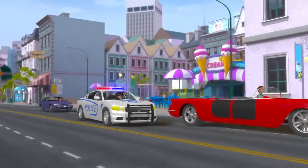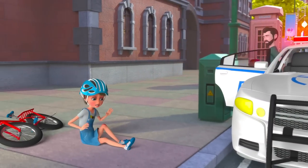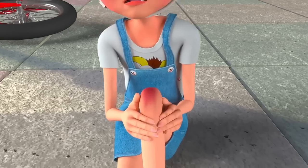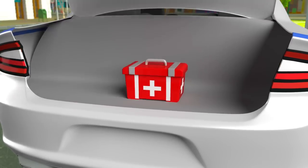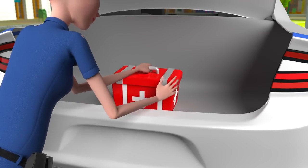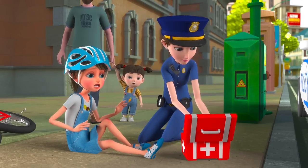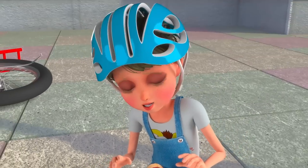The police car's here. If we ever get hurt, if our bike gets stuck riding in the dirt, when we need his help, he's always near. With a light on the top, he's the friendliest cop. The police car's here.